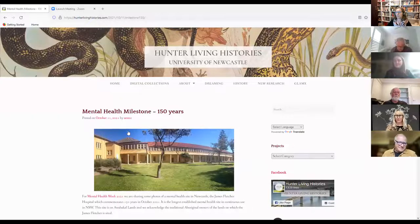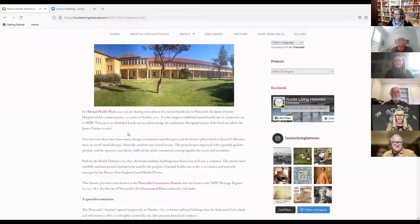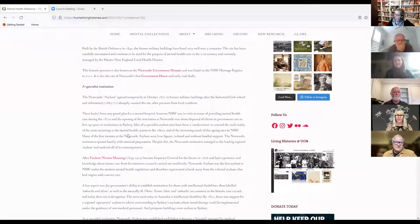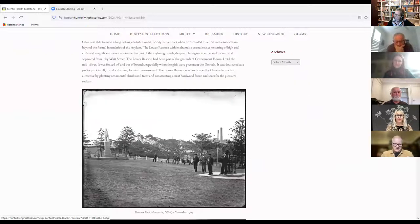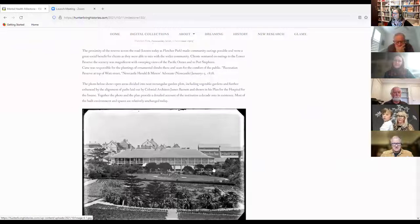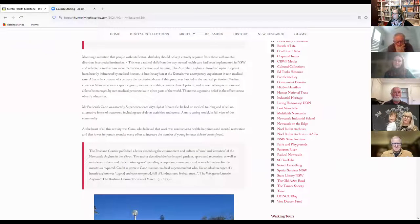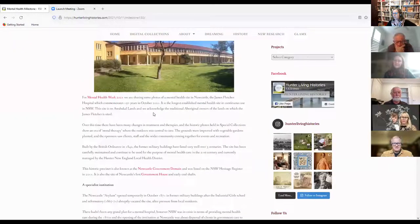And it's just to share some of the images we've got on Living Histories that relate to the James Fletcher site. So we just selected some of the Ralph Snowball glass images that are a little bit further down the post that relate to the former military barracks site. So the post just sets out a summary of the history of the site.